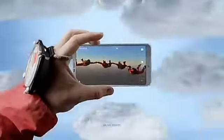Introducing the LG G6, the big screen that actually fits in your head.